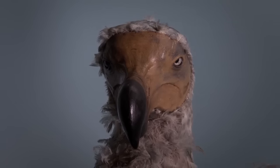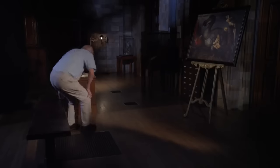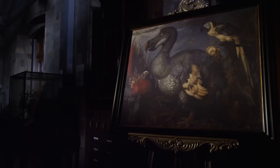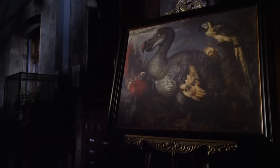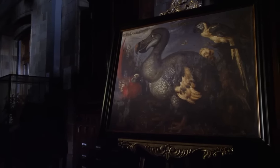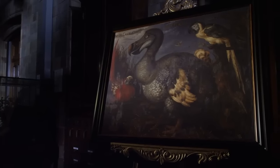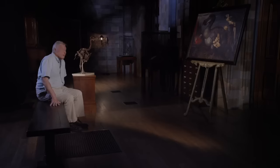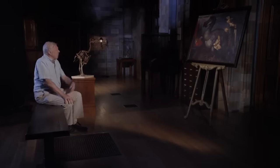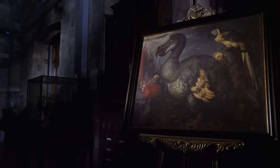The museum can be forgiven because no skin or feathers of the dodo survive. Its image was influenced by pictures like this one, painted by a 17th century Dutch artist, Roland Savory. But he had never seen a living dodo and based his image on accounts by seafarers. I've often wondered whether dodos actually look like that, but unfortunately, they'd all disappeared before anyone could get a good look at them. Until now.